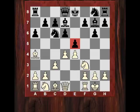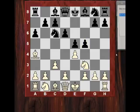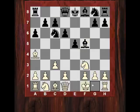After c3, black's other move, which was popular at one time, is f5. That's the siesta variation, which Capablanca played, and beat Reti very quickly once. F5 here? Yes, there's a siesta variation, which is quite double-edged and possibly not that good. White should probably just take it, and after bishop takes f5, just castle.